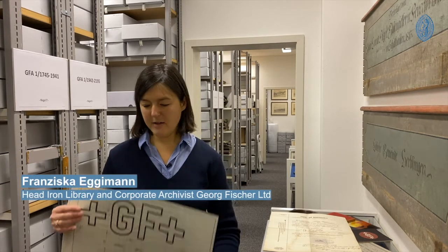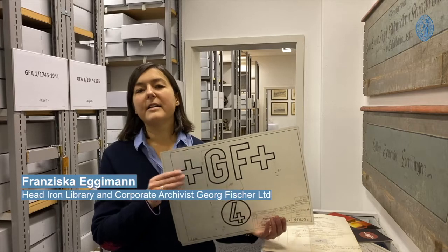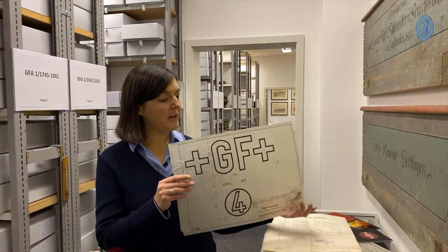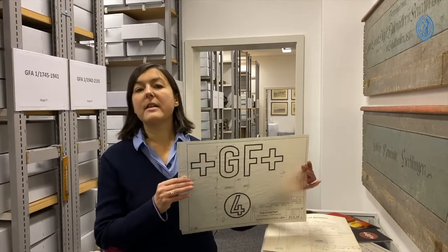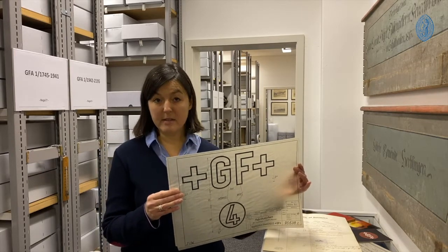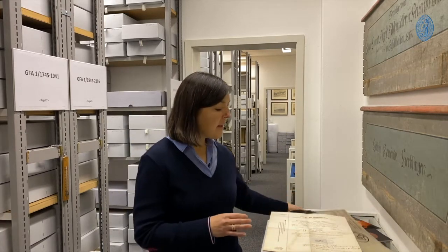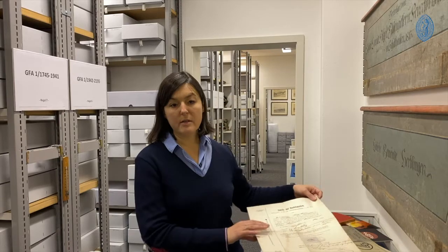Today, we take a look at this. The iconic GF logo, which is known the world over and stands for the quality of GF products. But what does it actually mean? And where do the two crosses come from? Well, I'll tell you in a moment, but let's start from the beginning, almost 140 years ago.